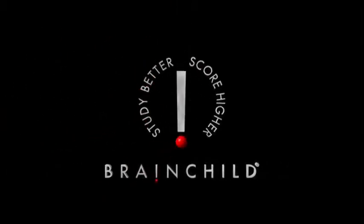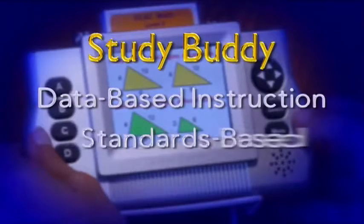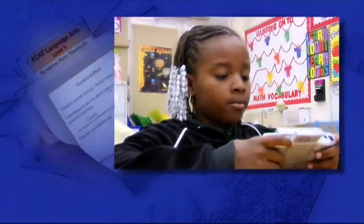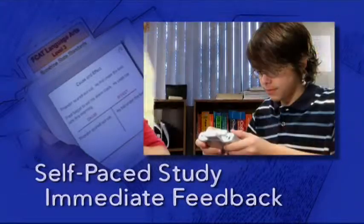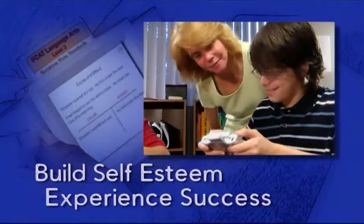In today's world of data-driven decision-making, schools use StudyBuddy to provide data-based instruction on their state standards in reading, math, and science. Students engage in self-paced study, receiving immediate feedback. As a result, students build self-esteem as they experience success.